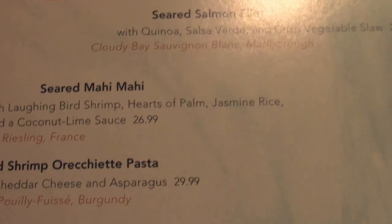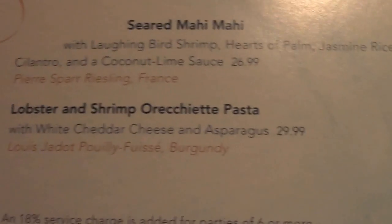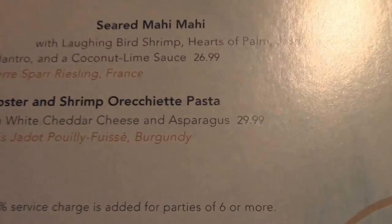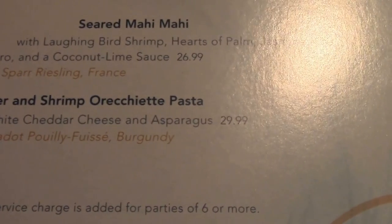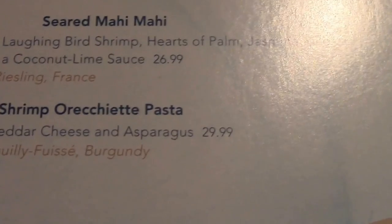Cool. Looking at the menu and trying to figure out what we want, and it all looks awesome. So I don't have a clue what I'm gonna get, but I'm sure it's gonna be wonderful. I see other people's plates. So my dinner tonight is going to be the seared mahi-mahi. And Chad's is going to be the lobster and shrimp orecchiette pasta. So they both look wonderful. Chad's comes with white cheddar cheese and asparagus.